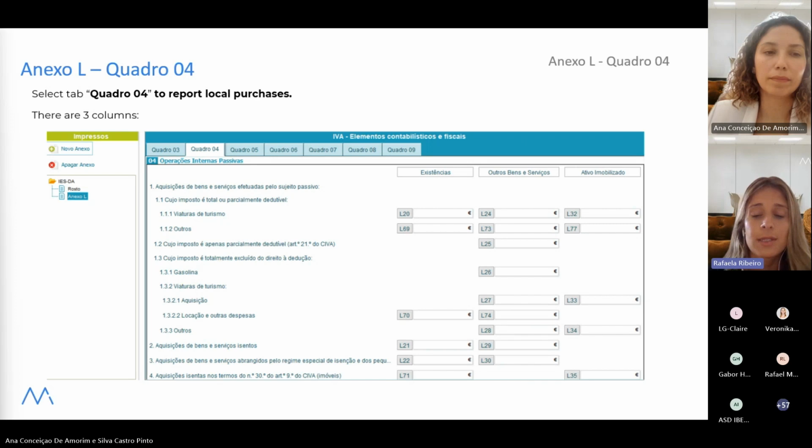There are more fields that are very specific. Let me give you 2 examples. In field 25, we must report purchase of diesel, GPS, natural gas, for which a 50% deduction is recognized. And in field 26, we should enter the value of petrol purchases, whose tax is totally excluded for the rights of deduction.